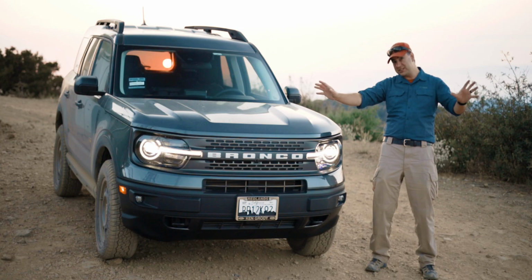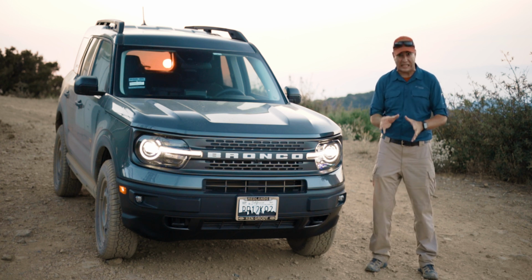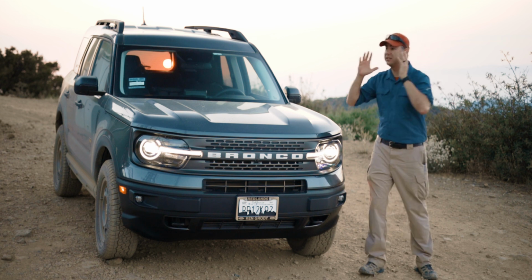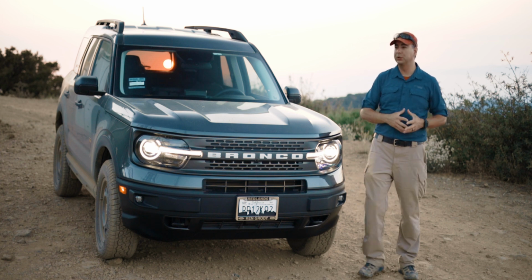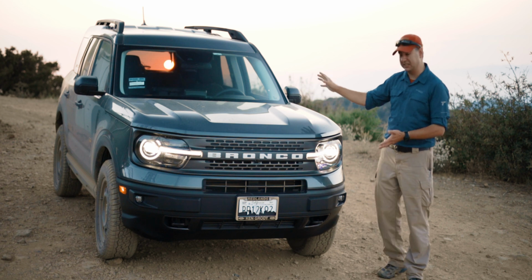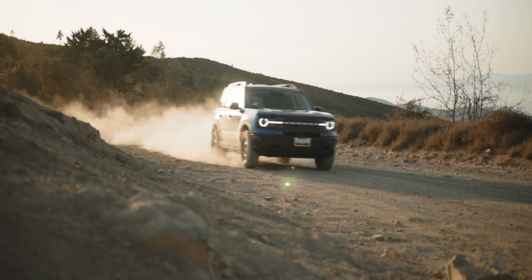And as awesome and eye-catching as a 4x4 F-250 diesel is, it's a pain. It's a pain to drive, it's a pain to park, it's a pain to maneuver. All of those different things caused us to look for another solution, another vehicle. So this is, as I said earlier, the 2021 Ford Bronco Sport Badlands.